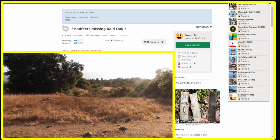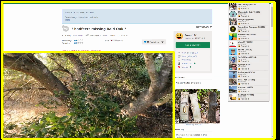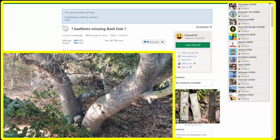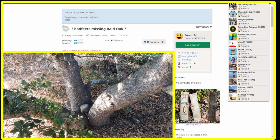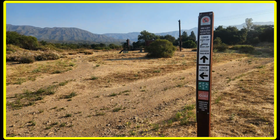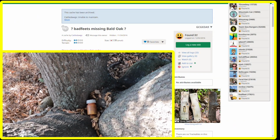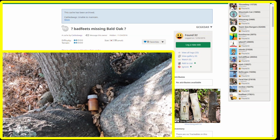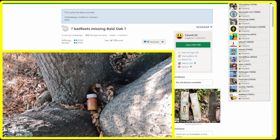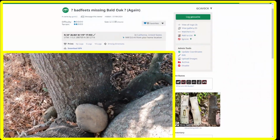All right, well, we're right here, and let's take a look. Oh yeah, rock in the crotch of a tree. I think we got it. I'll be right back. All right, pretty much the same thing. Cache container was in good shape, so just exchanged out the log, added a path tag, put the rock back, and we have a new geocache.